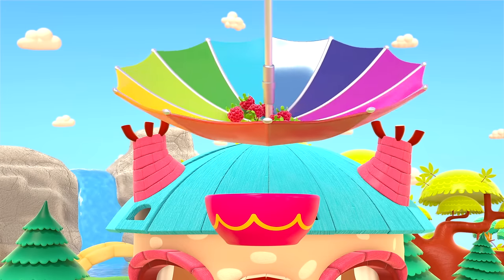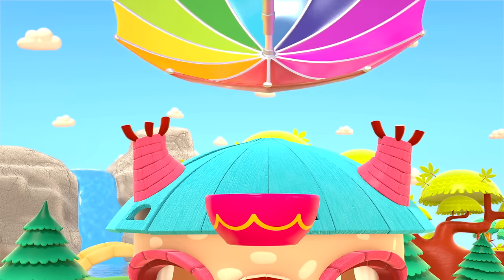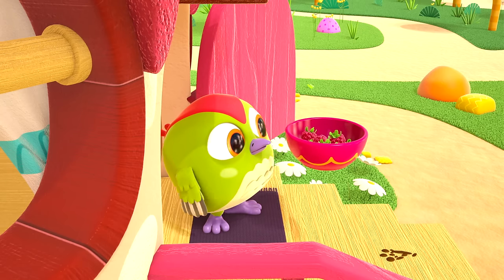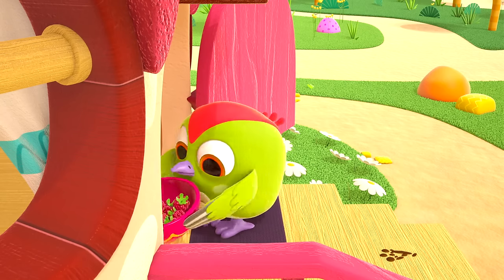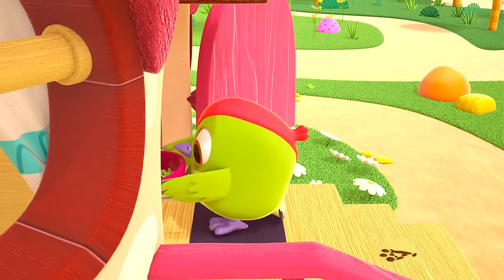Carefully tip the umbrella and pour the raspberries into the bowl. Hold the bowl, Peck Peck. Peck Peck is wiping his feet, too.